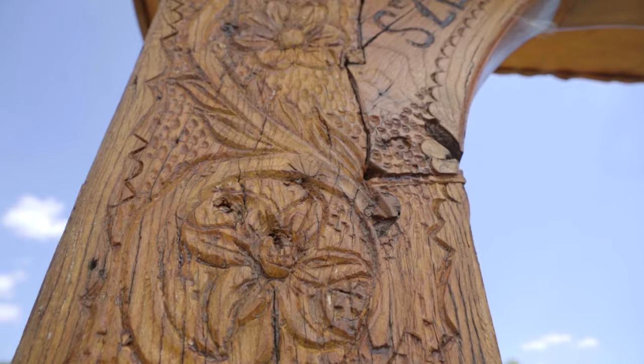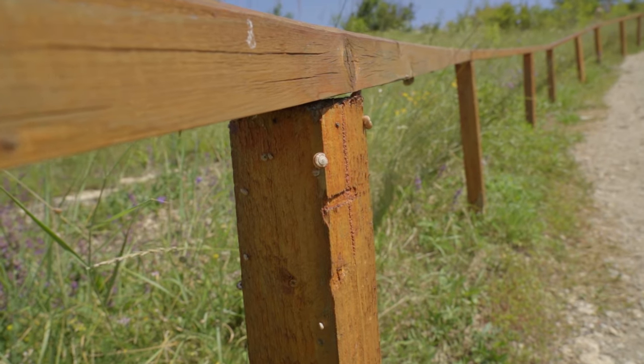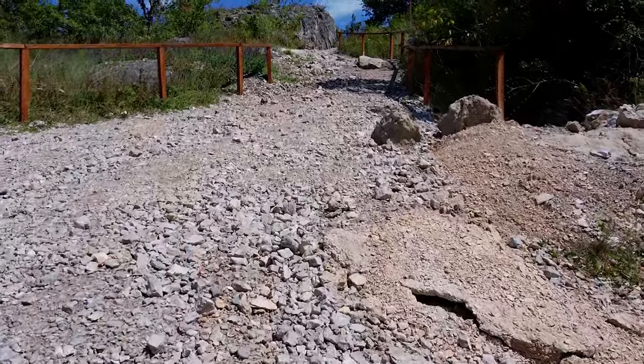We went to a geological reserve called the Snail's Hill. The name came from the massive population of snails that are living here. They can be found at every step, and it is interesting that they like to rest in the sun.